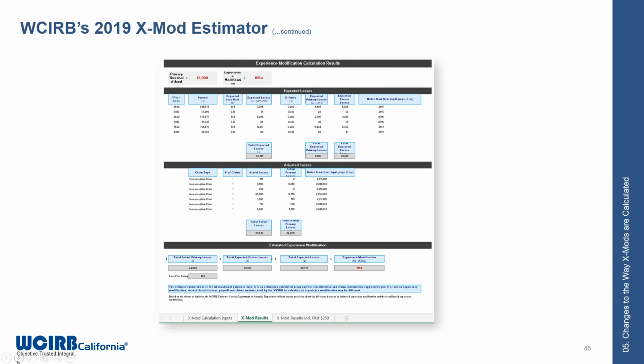So the first tab of the Excel sheet will have the inputs. The second will have the results based on excluding the first $250 of each claim. This will also have your expected losses related in the worksheet for you. You'll be able to see what your experience modification would be. So in this case, it would be 155%. That's in the red. And you would also see your loss-free rating, which would be your rating without any claims. And the third tab shows you your results if we did include the first $250 of each claim, just in case you were curious.